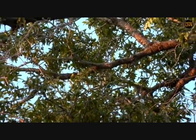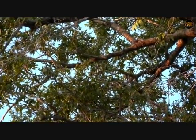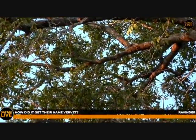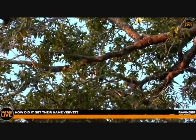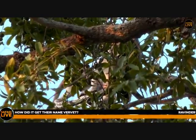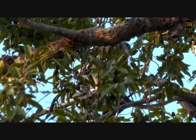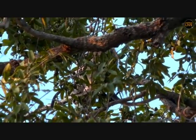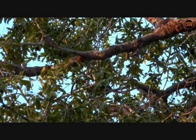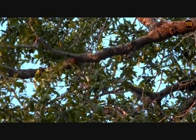It's always nice to know where the monkeys are in case they start making lots of noise. Vervet Monkey, Ravinda. I'm not sure how they got the name Vervet Monkey. I will try to find out for you. Green Monkey is quite self-explanatory. They do have a greenish tinge to them. But I will try to find out where Vervet comes from. I'm not 100% sure. Maybe it's from vert, green, in French. I don't know.